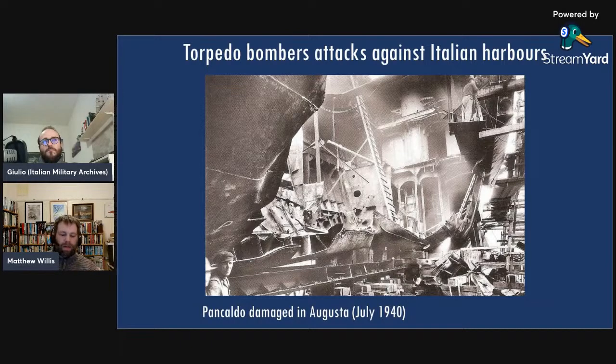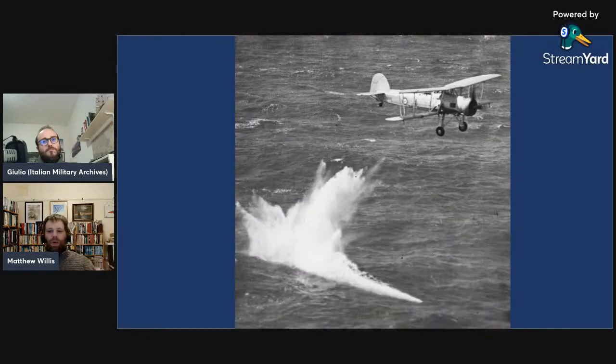Kennedy, the first aircraft, led his section in. They'd split into 2 sections, and he launched his torpedo and saw an explosion. And he thought he had sunk the Pancaldo. In fact, his report had quite lurid sightings of seeing the destroyer break in two and sink and so on. And actually, his torpedo had missed completely, and it had impacted on a bar or something like that, and had detonated. So he hadn't hit anything.